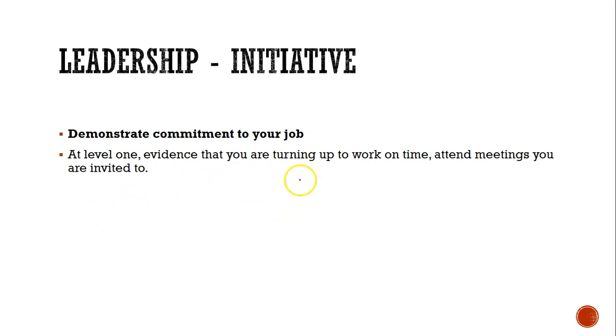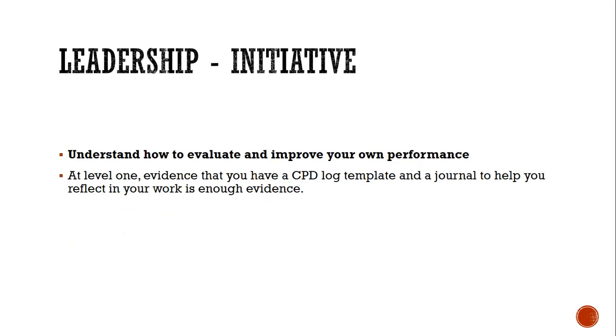Commitment to the job. At level 1, turning up to work on time and attending meetings you're invited to. That's enough for commitment. And finally, at level 1, just evidence that you have some sort of CPD log template in place, and a journal. Just evidence of this is enough to show that you are starting to think about how you would evaluate and improve your own performance.